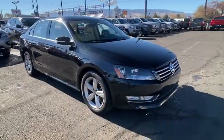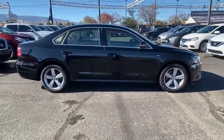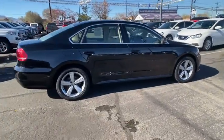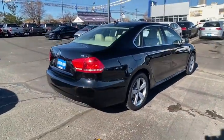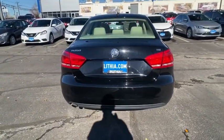We are pleased to show you the 2015 Volkswagen Passat. The Volkswagen Passat is roomy and powerful. It is a supple and controlled ride with a quiet and comfortable ride. Volkswagen brings it all together.